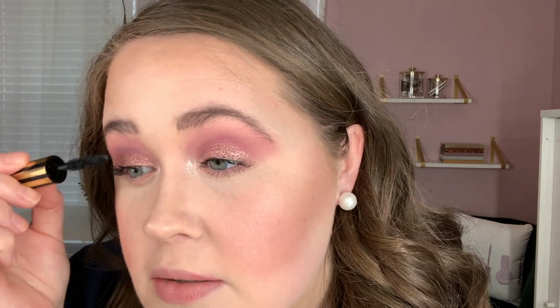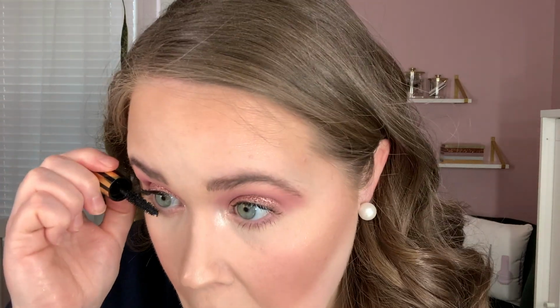Are my lights flickering? I thought they were. Sometimes these, the truck is back. Sometimes these lights flicker, and I don't know why.